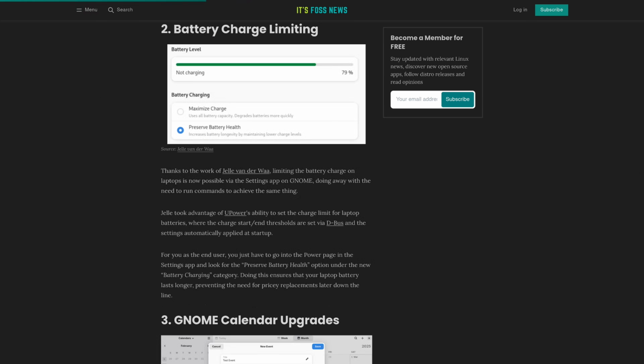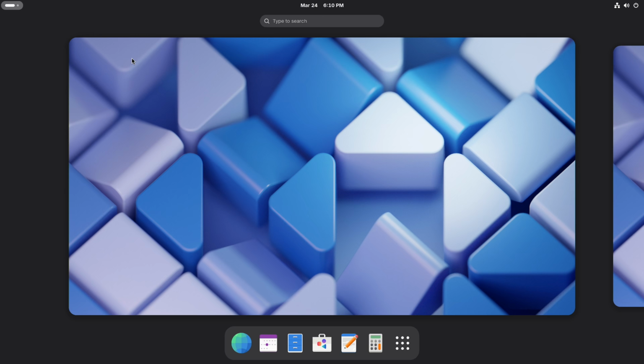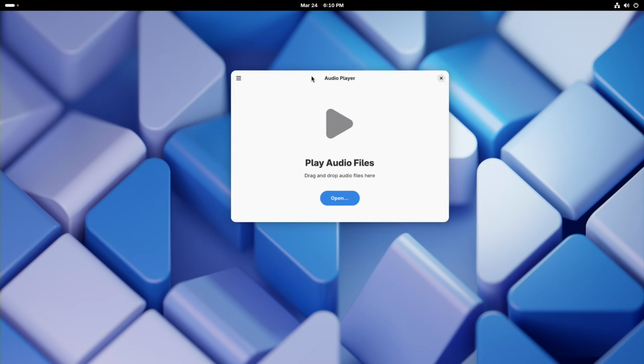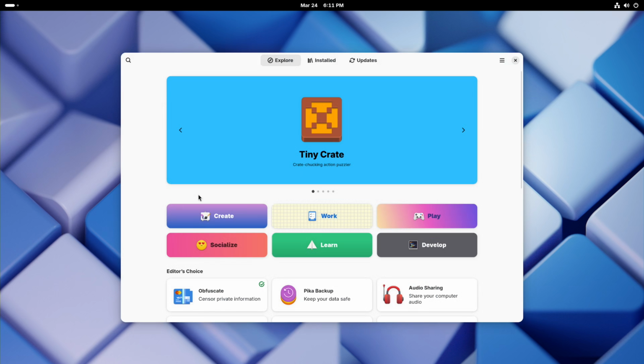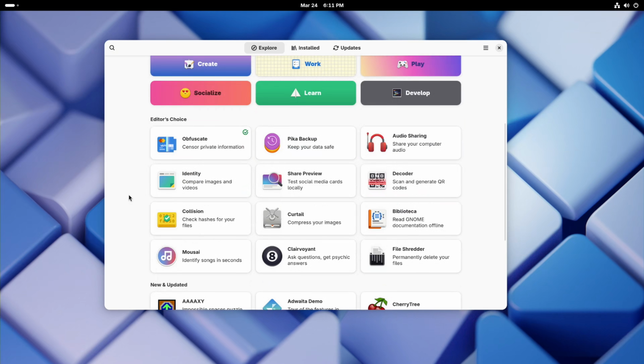Another neat addition is this battery charge limit. It's going to let you charge your laptop battery while trying to preserve battery health. And of course, this is one of those other features that is, I think, designed with GNOME Mobile in mind. A couple of other smaller updates. There now is a new audio player for GNOME that's a bit more up to date and using their latest and greatest libadwaita theme. And then another update has been made to the way it handles Flatpak apps.